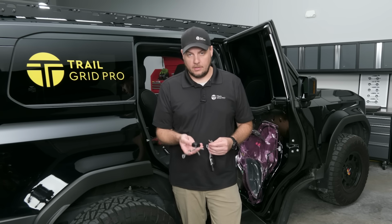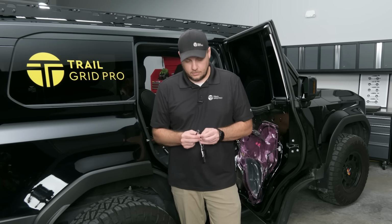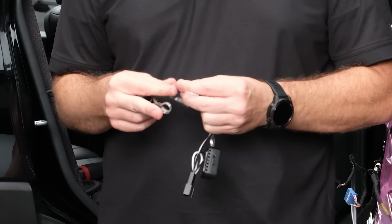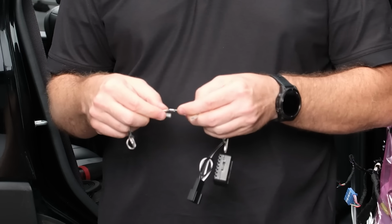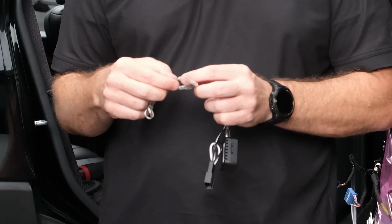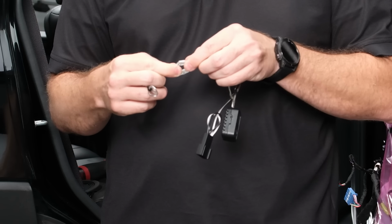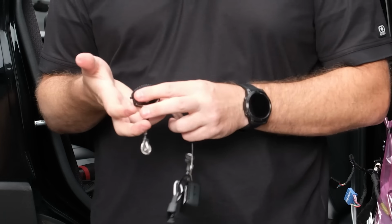We're going to start with the installation of our 1-inch tweeter for our Audison kit. Again, on the rear doors, remember we can just connect the spade connectors. So we'll get this started here. Again, connect the spades, push the little insulators back over top. All right, got those connected.